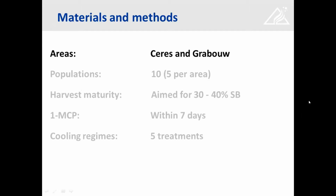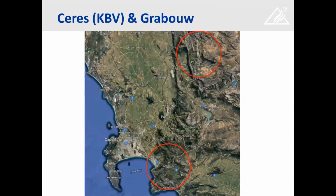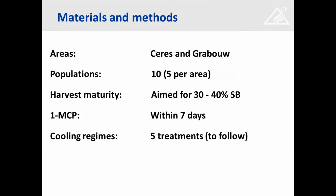So just in short, some background on the layout of this trial. Two areas were included, Ceres, specifically the Koue Bokkeveld, and Grabouw, in order to have distinct climatic, different regions, if that makes sense. Further, 10 populations were included, 5 populations per area. For harvest maturity, we aimed for 30 to 40% starch breakdown. 1-MCP was applied within 7 days of harvest. And the cooling regimes we included in this study, there were 5 treatments, and I'll show them on the following slide.